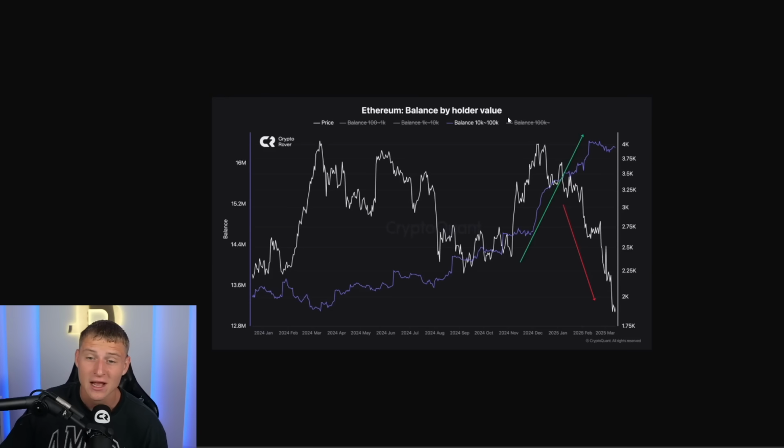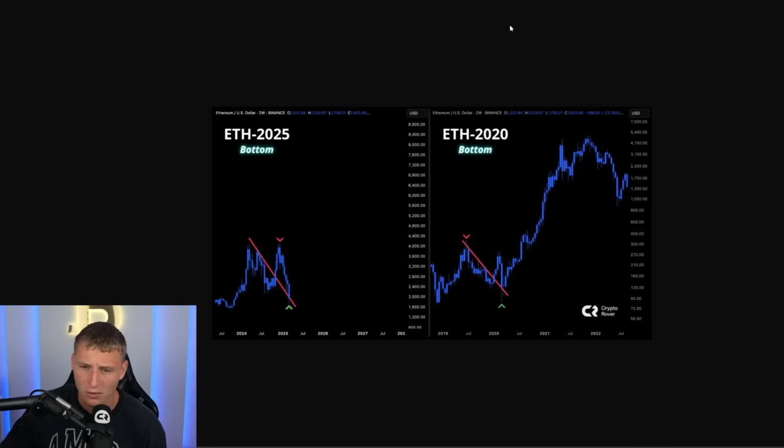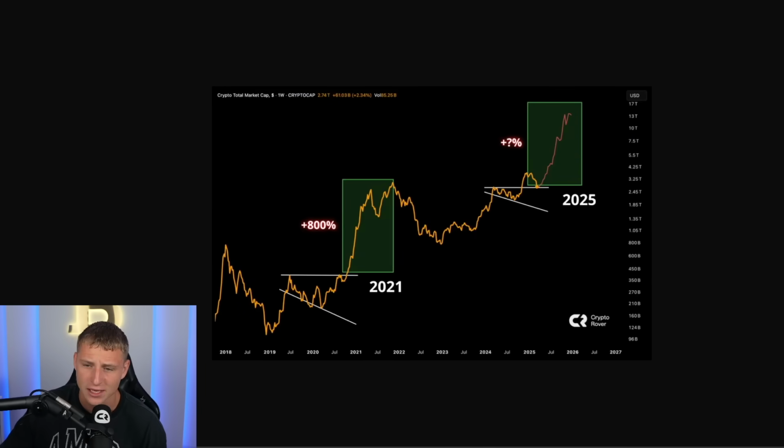And we have seen a lot of big whales on Ethereum accumulating big positions. And just like we can see on the Ethereum against dollar valuation, we have seen right now, once again, the legendary support line getting retested. And yeah, we're once again seeing a major exploit. And ultimately, these major FOMO, these major fear events usually correspond with market bottoms. So that is very exciting, very interesting, and I do really want to take this chart very seriously.